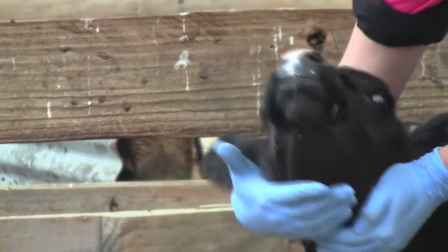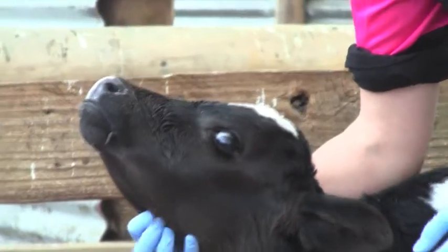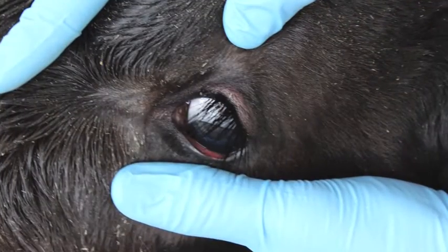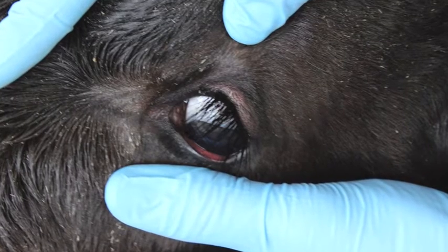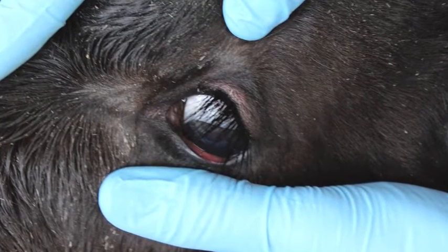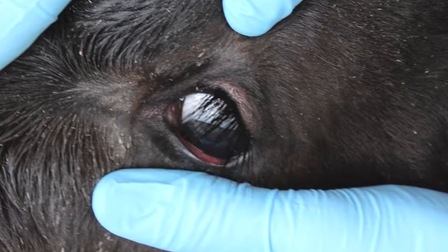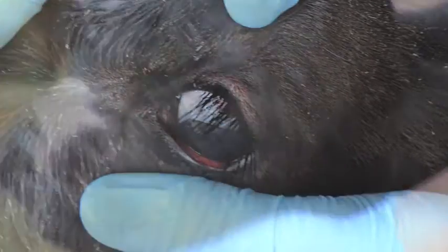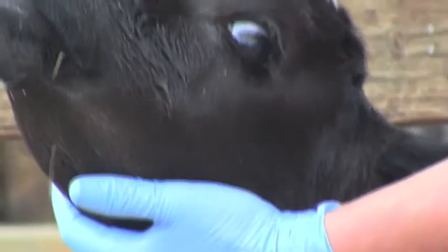What you can also check in the eyes is the colour of the gums, so with the mucous membranes. If you roll down the lower eyelid, you can see a nice pink colour underneath, and that's a really good indication of how the blood supply is to that animal and how healthy it is. It should be a salmon pink colour correctly.